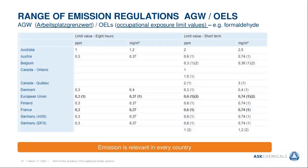But not only in Germany do we have emission values and limits, also in other countries. A fast overview about a few countries. In this case, for formaldehyde, which is also a VOC. Now we have here levels of the so-called AGW, the occupational exposure limit, which is the value for the workers which they are allowed to breathe within 8 hours. But anyway, you see that several countries, Australia, Austria, Belgium, Canada, so all the countries have values and limits for their emissions. It's only part of the complete list. I'll show you the complete list later on. So emission is a relevant factor for all the countries worldwide.